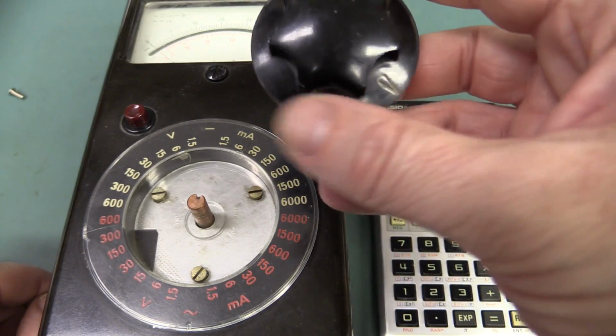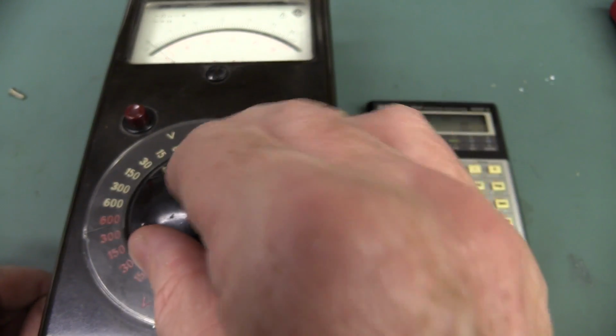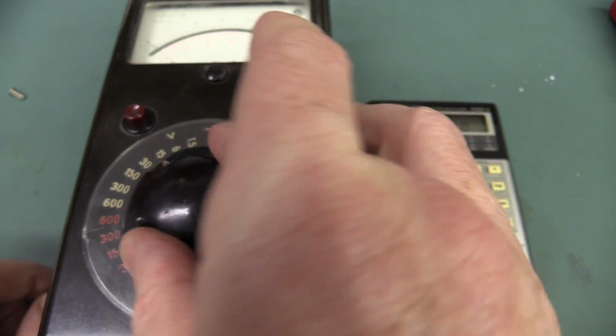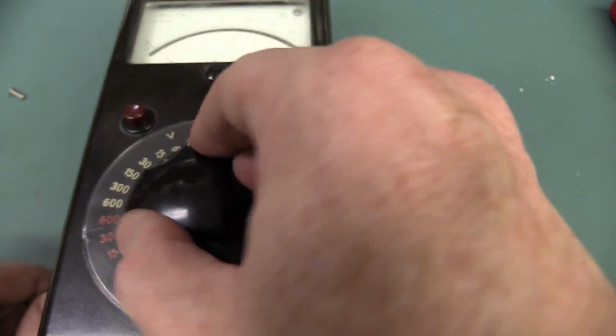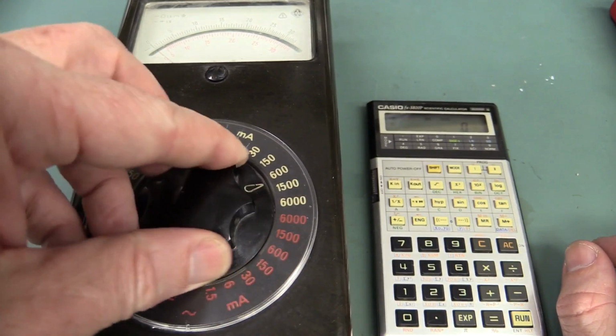Oops, the knob fell off. Can't even remember where that went to. Oh, there it is. Oh, it only goes in one position. Yeah, that's a bit dodgy. Anyway, it is the 60s. Have to give it a break.